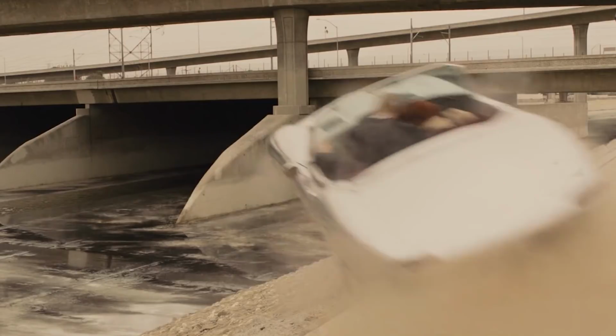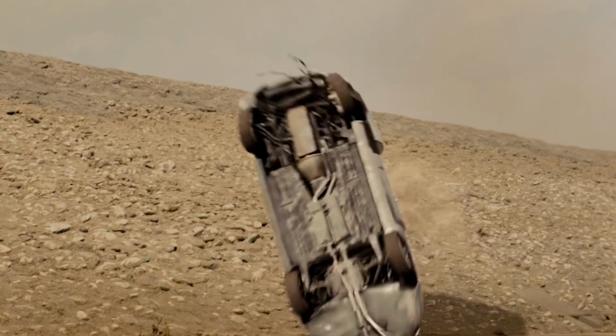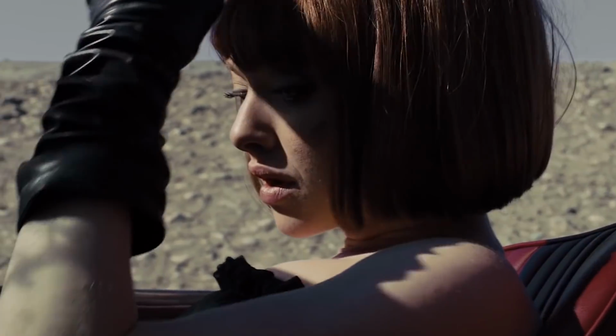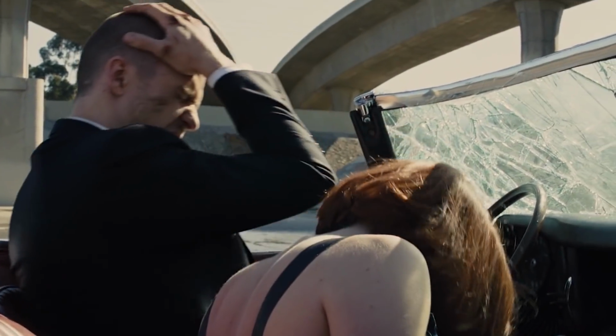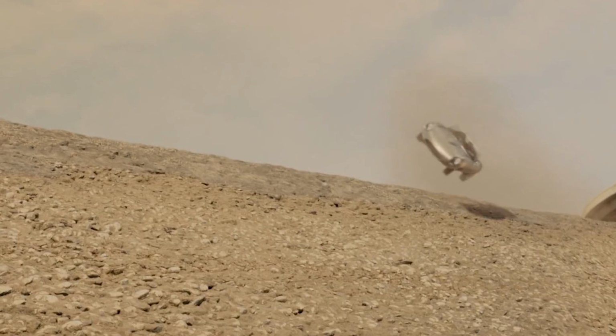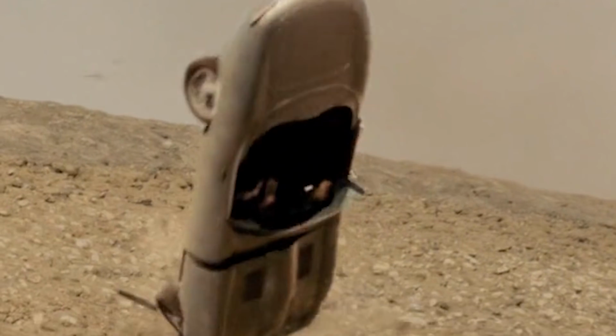The car itself looks like a Hot Wheels falling down a pile of sand at the beach. The physics of the car flip and the fall are bizarre. And if you're wondering how two characters could survive a car flip in a convertible, well, they weren't actually there for the flip. The digital models inside the car pretty much disappear for the duration of the crash, so all we see is an empty car flipping down the hill.